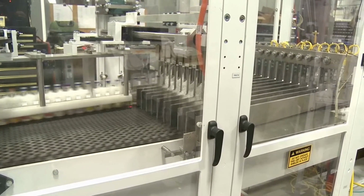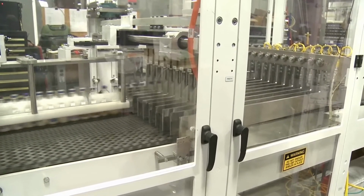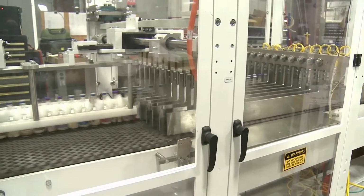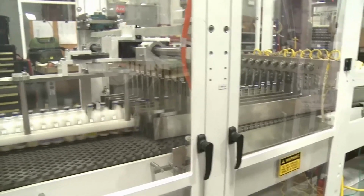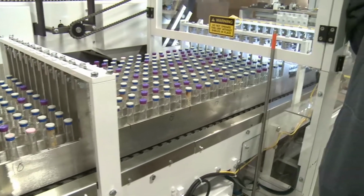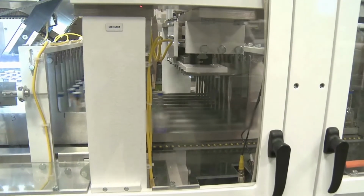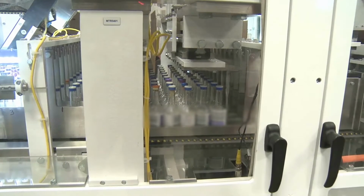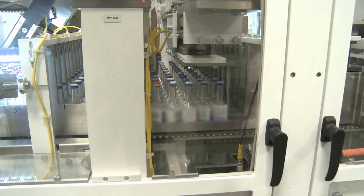This vial packaging system is comprised of an M2000 case packer, NJM print and apply labeler, and robotic palletizer. You'll see bottles are introduced into the system via a servo-driven screw infeed. This infeed then fills lanes to collate the product prior to case loading. There is an inspection system on the infeed which looks for all the caps to be present on all the bottles prior to case loading.